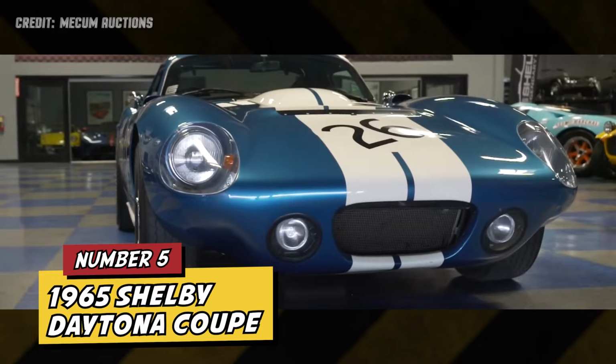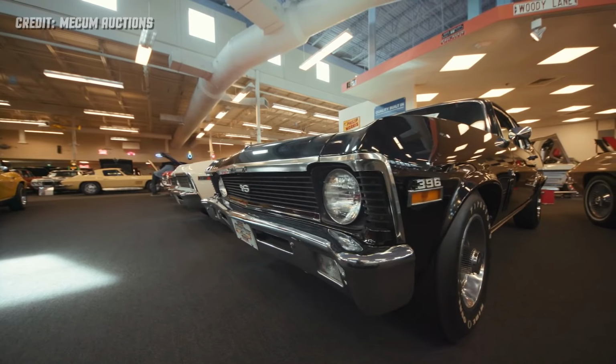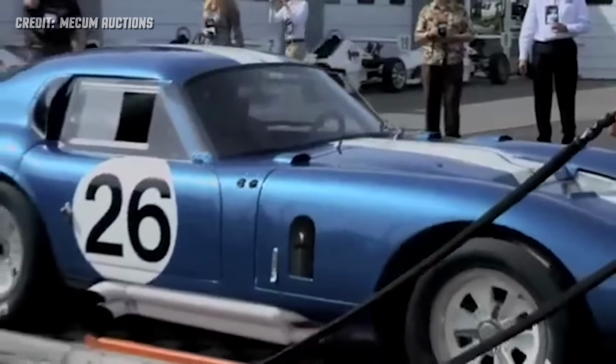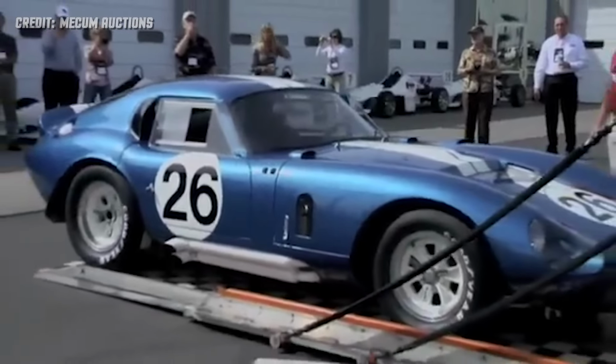Number 5, 1965 Shelby Daytona Coupe. In the high-octane world of car auctions, there are legends, and then there's the 1965 Shelby Daytona Coupe. Back in 2009 at a Mecum auction in Monterey, California, this wasn't your typical sale.